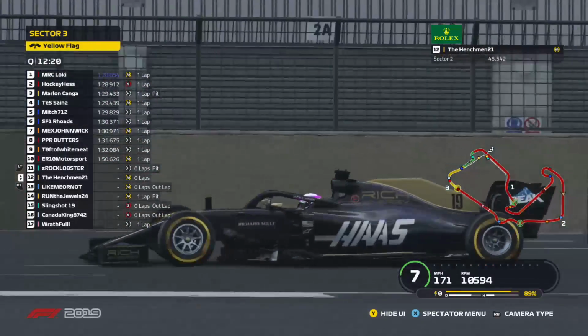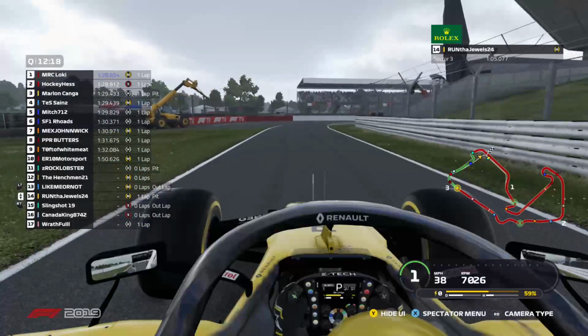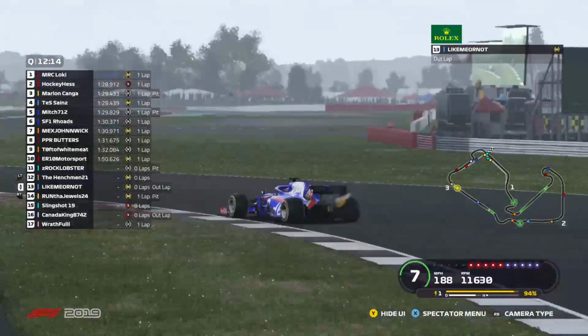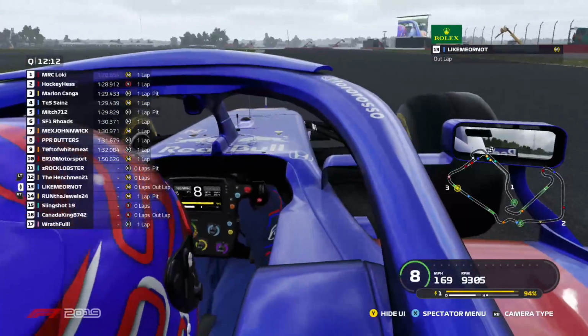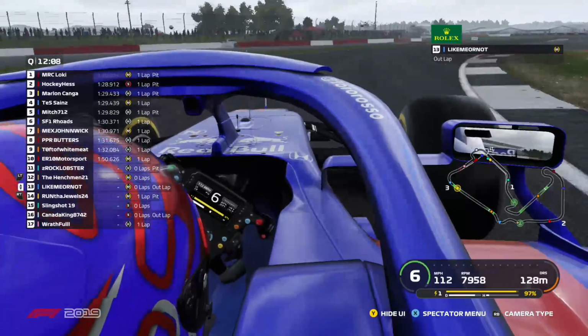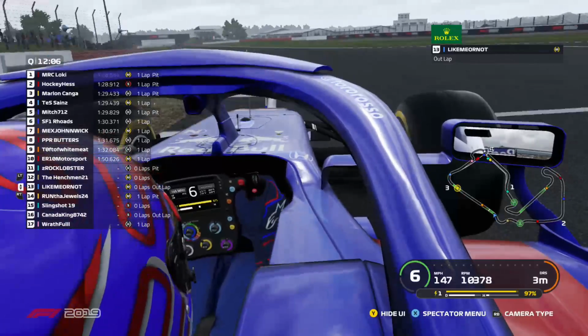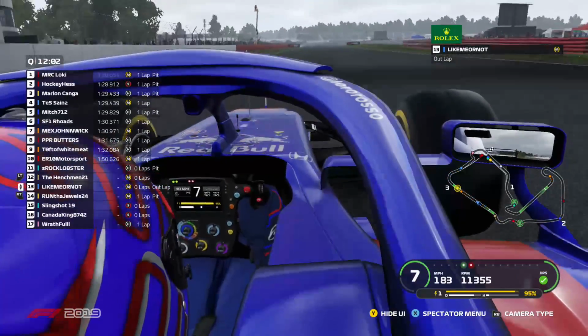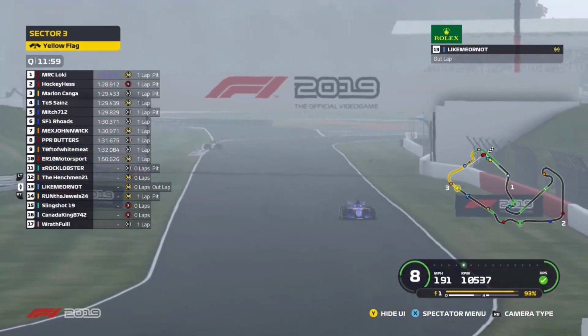We go through. We're going to jump down, see where Like Me or Not is at on the track. He's coming through Maggots and Becketts right now, to the back straight. We'll definitely ride with him right now as a lot of the drivers are diving into the pits trying to get brand new tires.